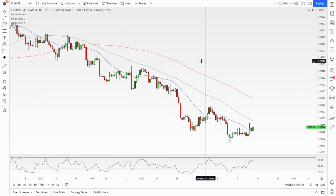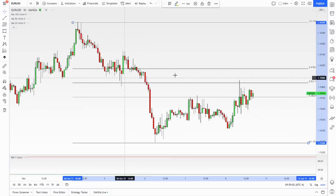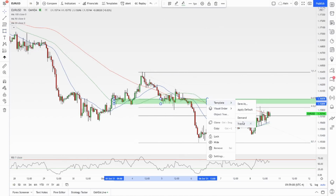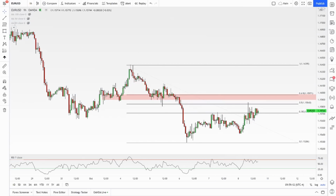Now, we don't have an incredibly clean pullback idea. We did get this impulsive move, so truthfully, I would be mostly interested in the lower time frames. It's something like the 1 hour chart here, maybe a little bit of pullback action there at the 61.8% retracement. That could be an area of interest to me, something like one of these, right? Price pulls back up to 61.8 and just continues the trend, right? So that may be something I'm looking at this week.